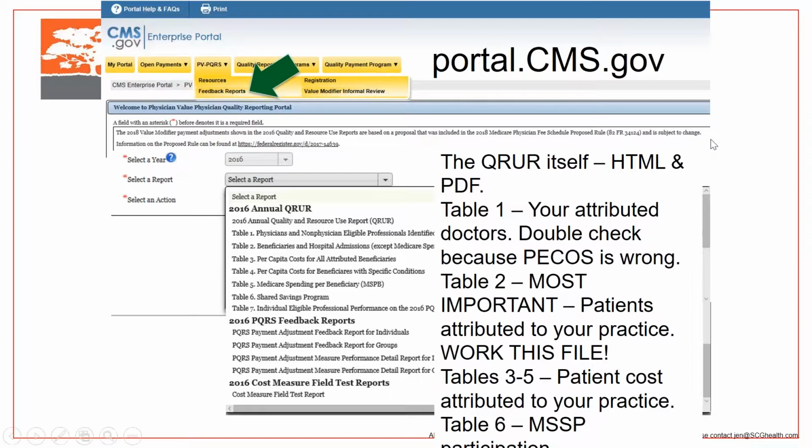So once you create this account and get into portal.CMS.gov, this is a screenshot of where you want to go. Up here, you'll see the arrow is pointing down. One of the things that you're going to add is the PV PQRS, which is the provider quality and value portal, I think something like that. When we're looking for it, we look up physician quality, and that's typically when we can get there.